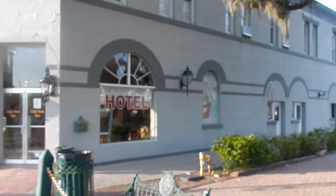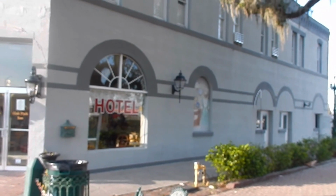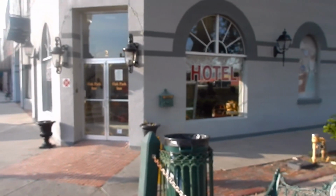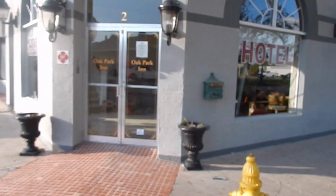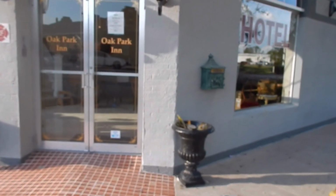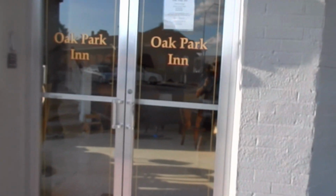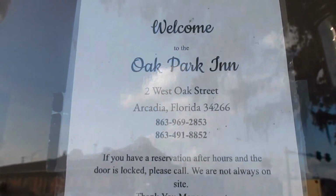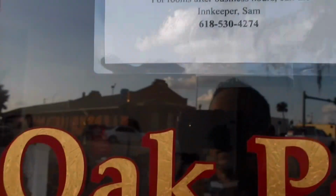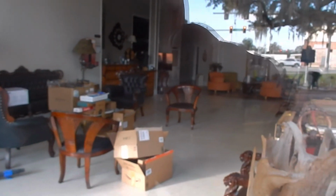That's one of the buildings that survived the 1905 fire, and it's still operating as a hotel, I believe, right now, but I think it's closed for the time being. There's a picture. Take a look inside there. I want to say it's closed right now.